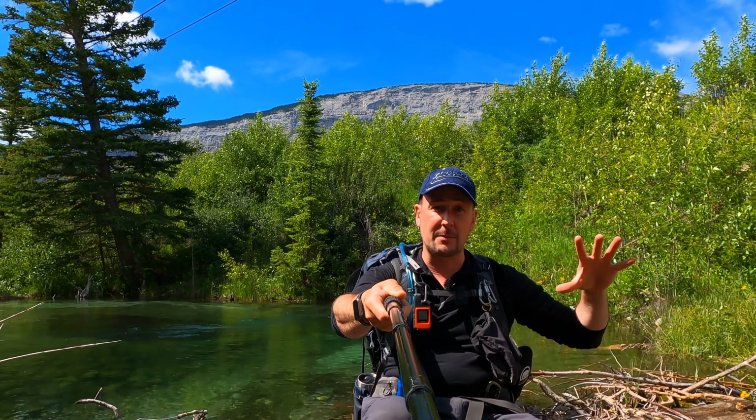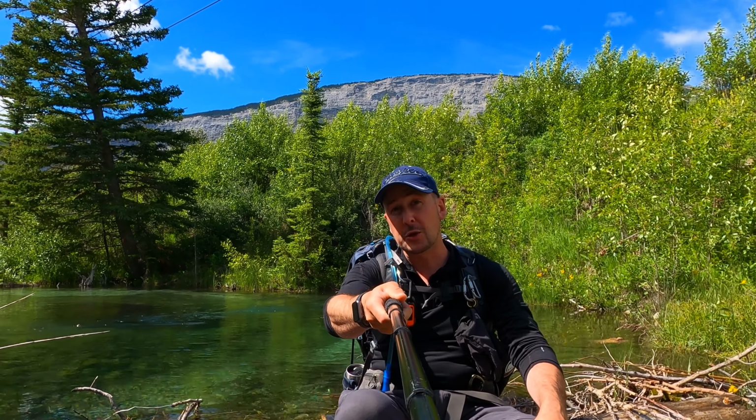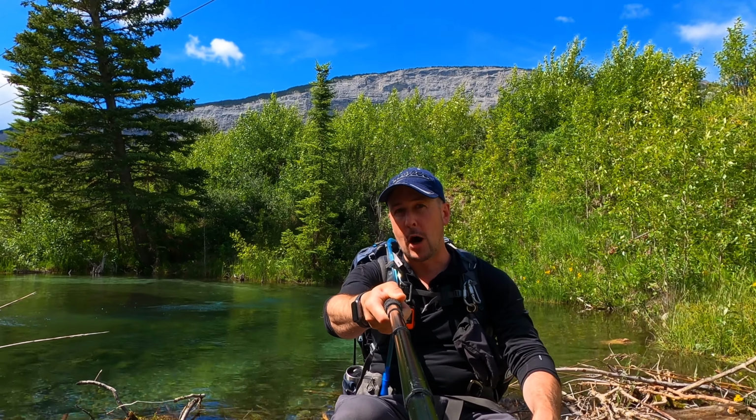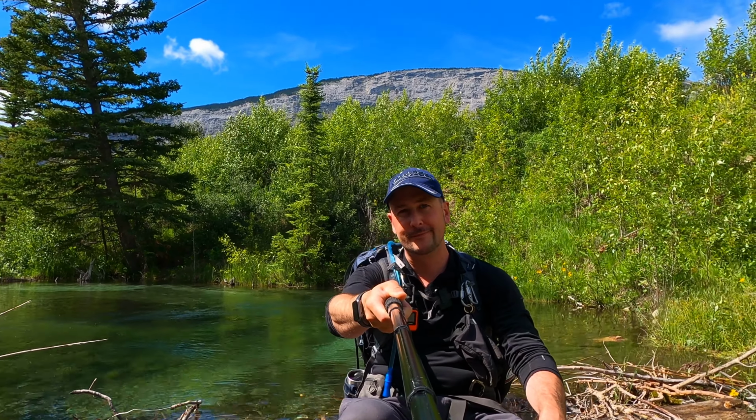And then we're gonna come back to check out the marshy area on the other side of the road and see if we can show you guys a closer look at why these ink pots here are all these different colors here in Jasper National Park.